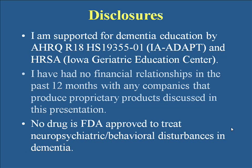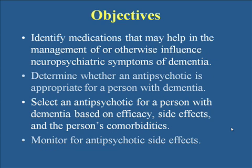And so I'm going to be talking with you today about a number of different medications and evidence, but recognizing that the FDA does not approve of any of these as being shown to be safe and effective in these conditions. Our objective today is to talk about medications that may help in the management of or otherwise influence neuropsychiatric symptoms of dementia. I'll actually be talking to you about some medications that can worsen cognition and cause delirium and other problems, which we want to include in our differential diagnosis when considering potential causes of neuropsychiatric disturbances.